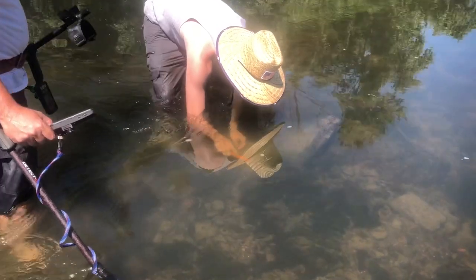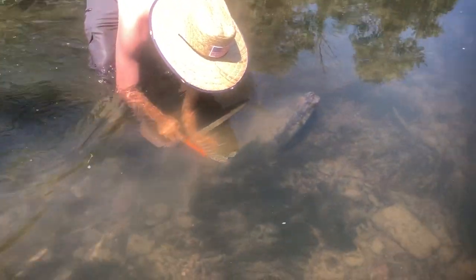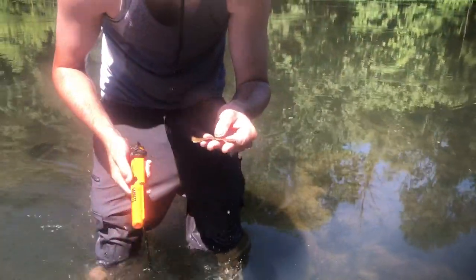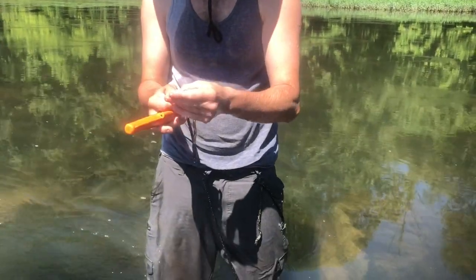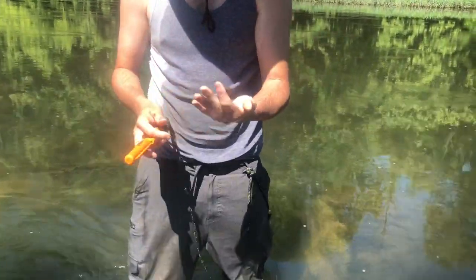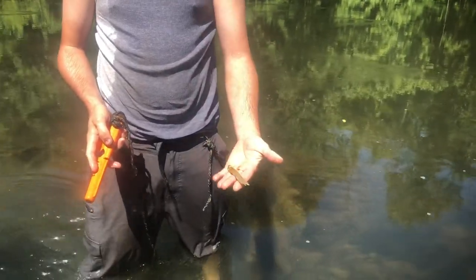Tyler's working on a nice 1920 signal, guys. Just pulled that big rock up and it's underneath of it. Could be an Indian. Aluminum. A knife, I think. No, just a sheet of aluminum. Piece of junk. Sheet of aluminum.